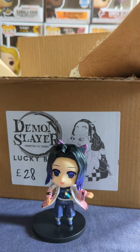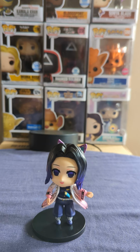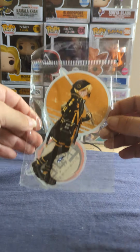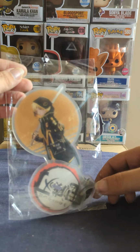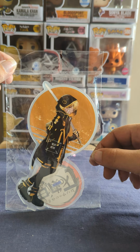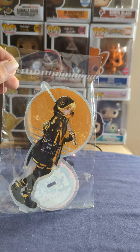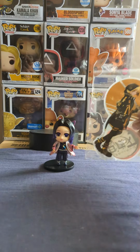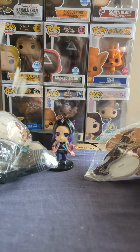Anything else in here? Oh, there is some. One last thing. Wait, there we go. Let's move her at the back. That's pretty cool. But that's what we got in the Demon Slayer box. So we got that, the plush, and the necklace.